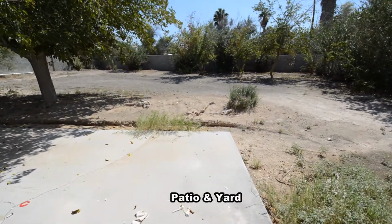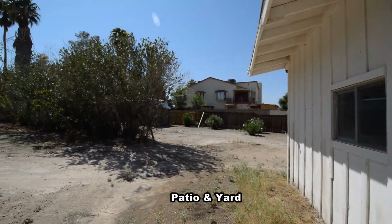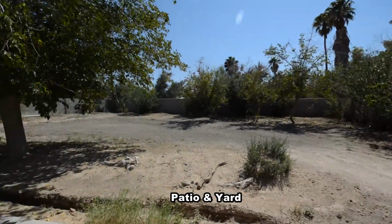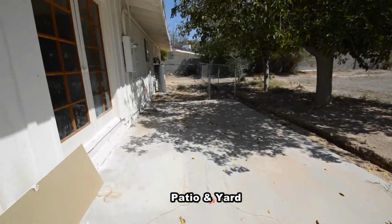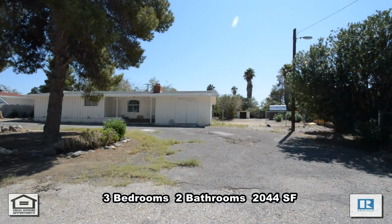The large yard is fully fenced and has a patio. This three-bedroom, two-bath house with 2,044 square feet is available now for rent.